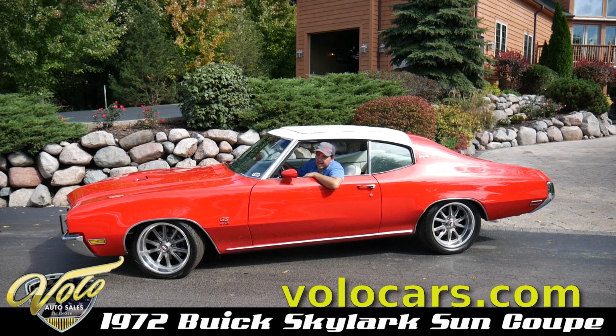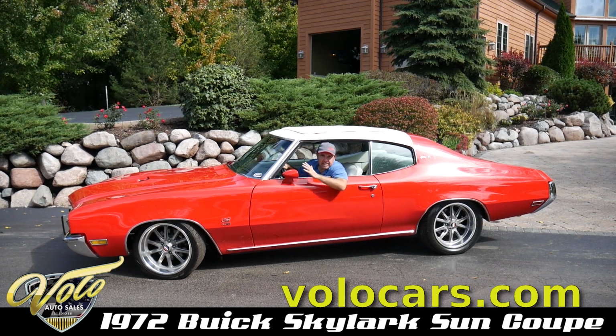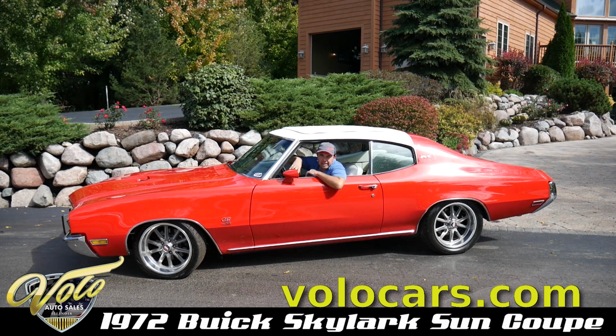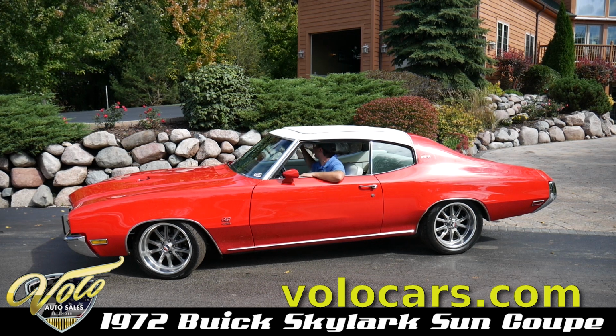Favorite car here right now. I like the look. The paint is outstanding. This is the slickest red paint job I may have ever seen, with the white and the wheels and the stance. But it gets better than that.